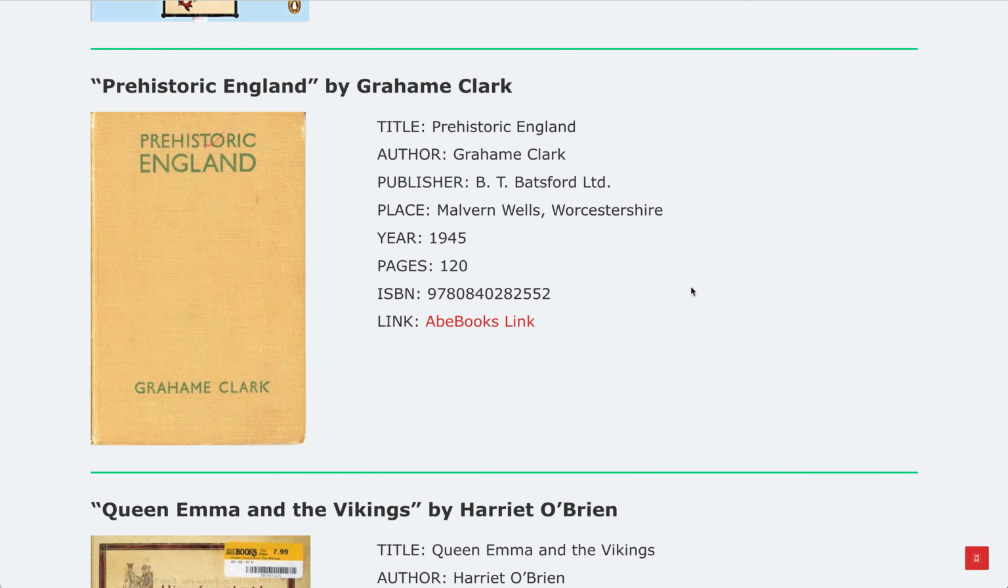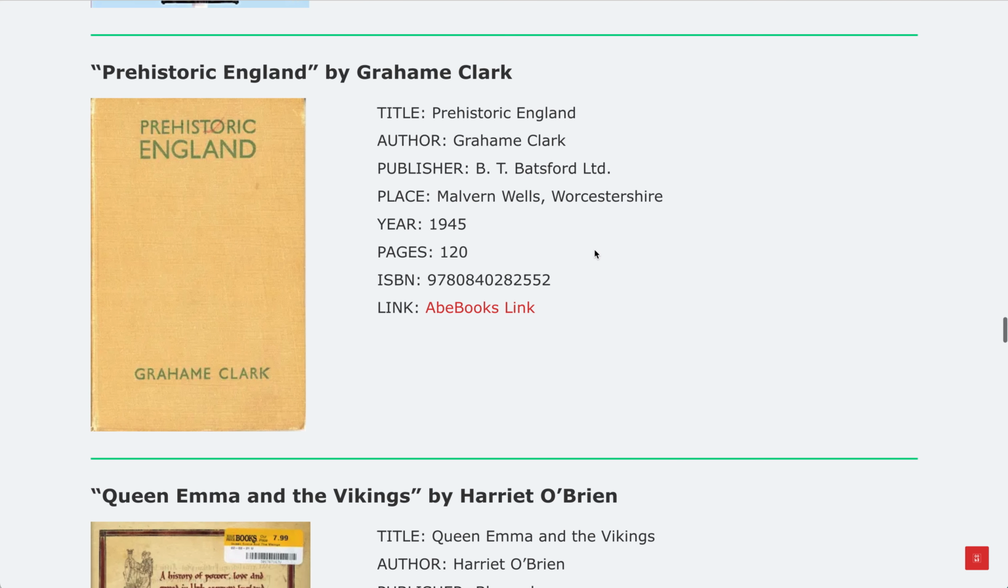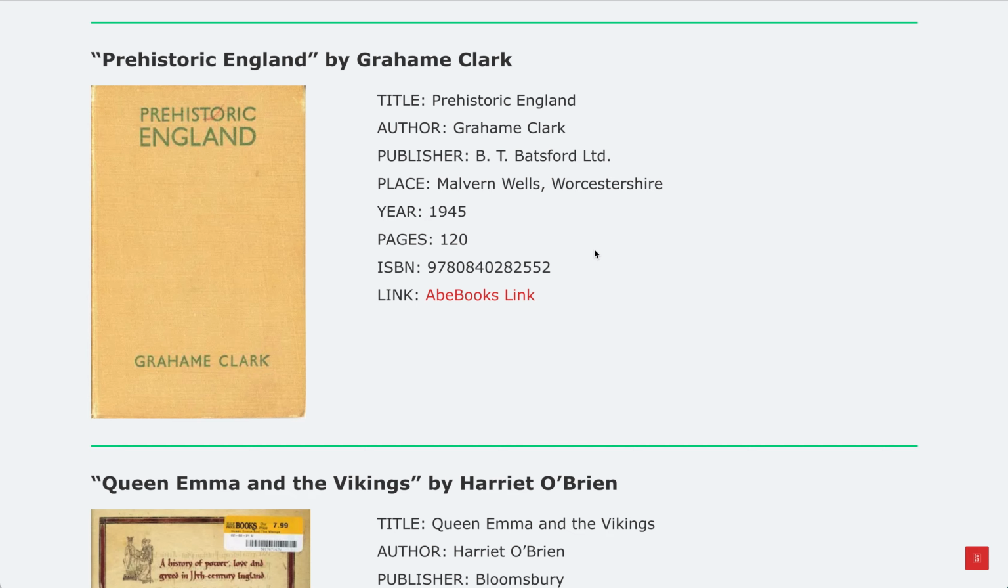Prehistoric England by Graham Clark talks about this. I believe many people know about this book. I found this at a book sale and had to read it, so I'm including it here because it's pretty well written and it has some pretty neat perspectives on the age.